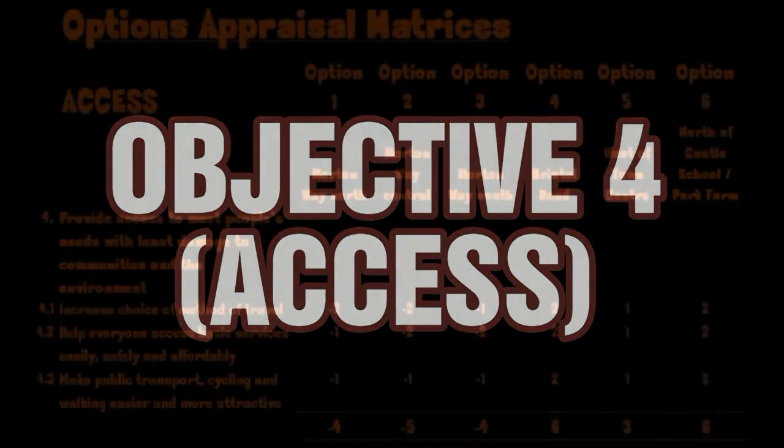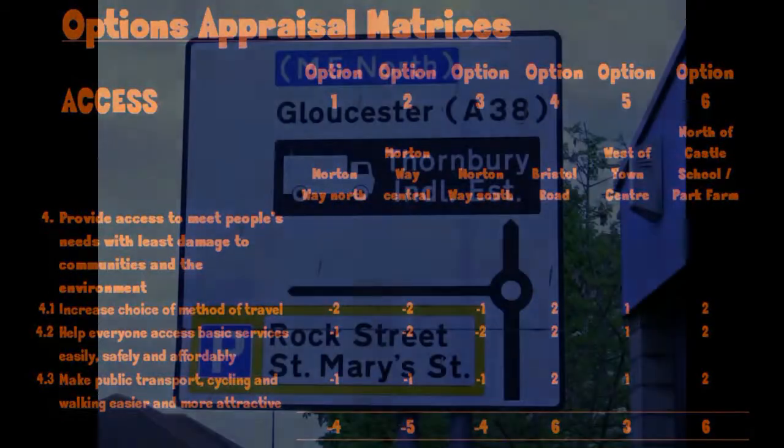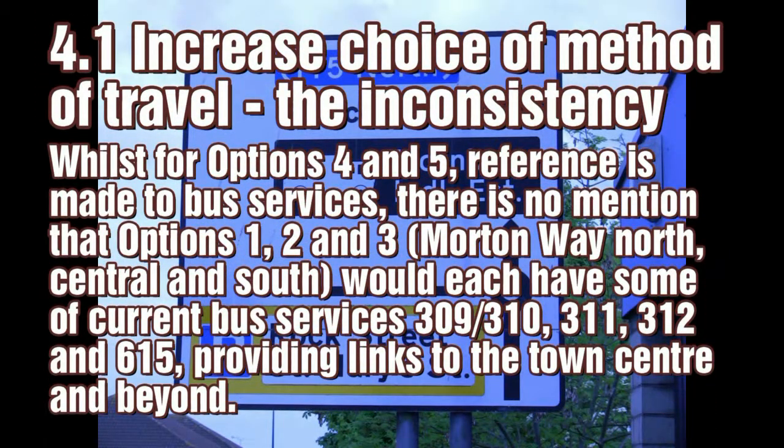Objective 4 is about access to transport and services. The appraisal here is largely based on limited knowledge of distances and bus routes. With aim 4.1, no remodelling works will be needed in option 4 to encourage people to cycle or walk. The 3 options by Morton Way have bus routes nearby.